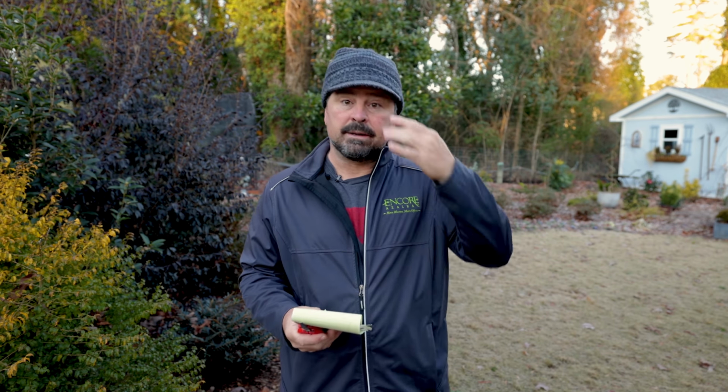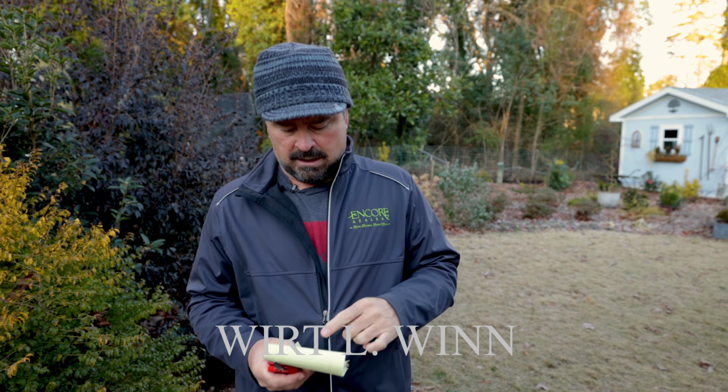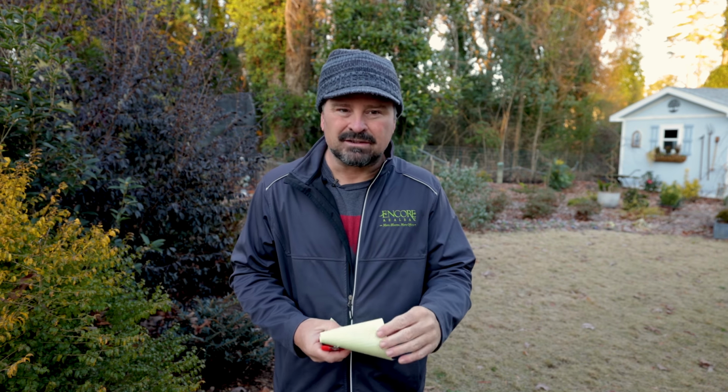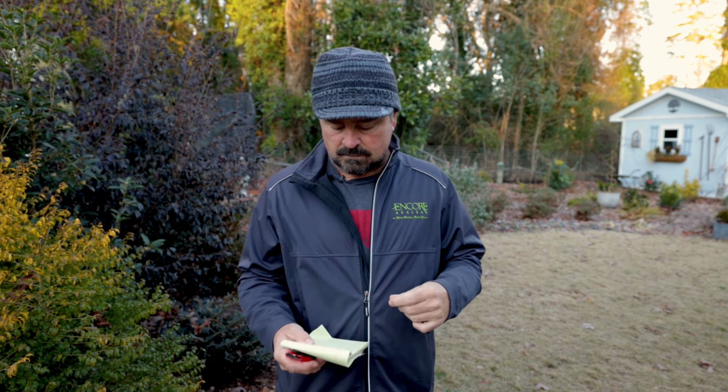Somebody acquired some small hollies in little containers. The variety's called Wirt L. Winn, like somebody's name. It was one I used to grow at my nursery. I had mentioned in the past that you can push hollies. You can get them to grow faster than some other plants without worrying so much about over pushing them. They're going to be putting them in containers, growing them out and selling them later, and wanted to know how to make them grow fast.